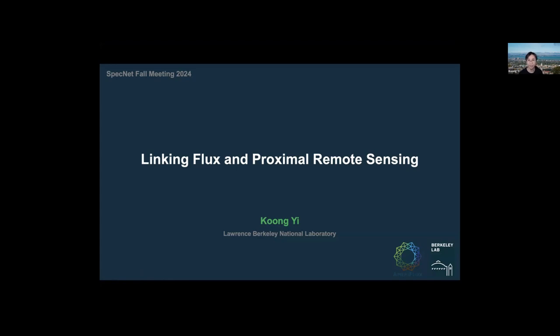My name is Koong Yi, and I'm a postdoc with the Huemmrich Flux Management Project at Berkeley Lab. Thanks for organizing this great meeting, and I'm excited to share my research on linking flux data with proximal remote sensing and some resources from the Huemmrich Flux Management Project that can support research in this field.